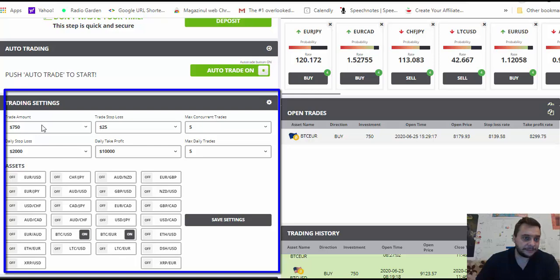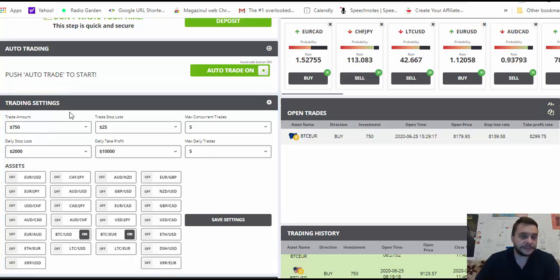Take trade amount, daily stop loss, trade stop loss, daily take profit, maximum current trades, maximum daily trades. So if you don't know how to set this, if you start with $250, it will be other settings here, of course. After you join and you register to your broker and you deposit money into your broker account, you can email me at chrisbrag@gmail.com and I will send you my settings that I started my account with, with the minimum $250.